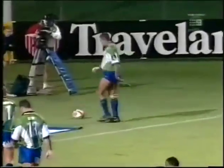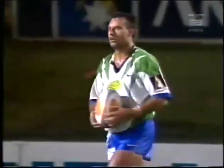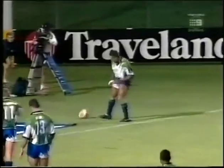Oh, no. And it goes from bad to worse. Through the hands of Laurie Daly, through the legs. Not sure if it was Wesley, another Canberra player. Daly can't take the kick off. Yes, through the legs of Wesley, over the dead ball line.